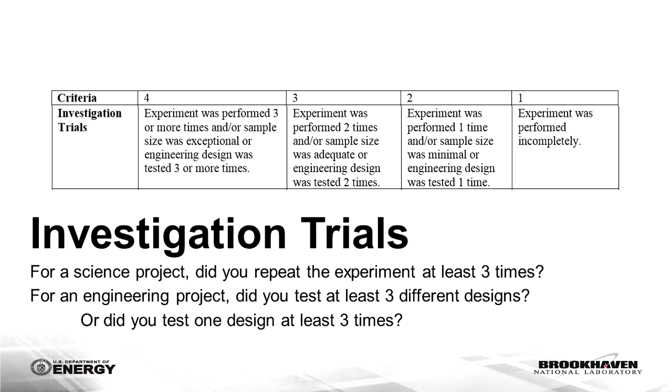Investigation trials. For science projects, students must repeat their experiment at least 3 times.